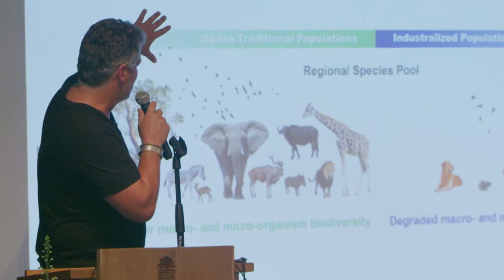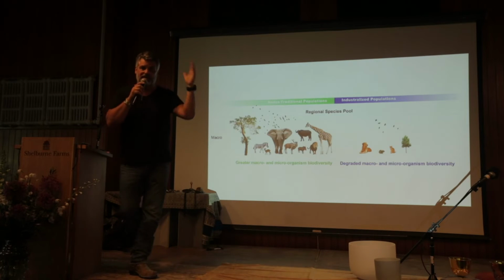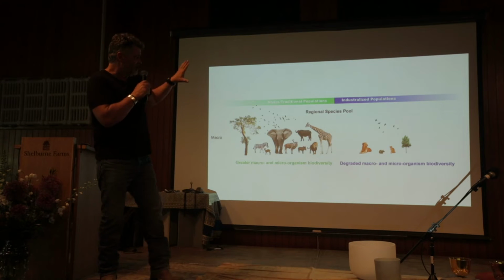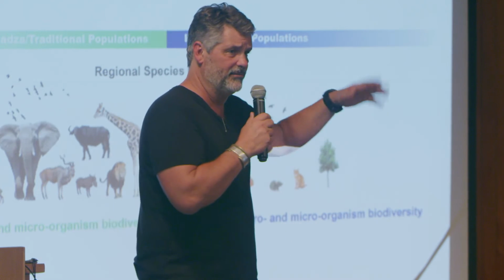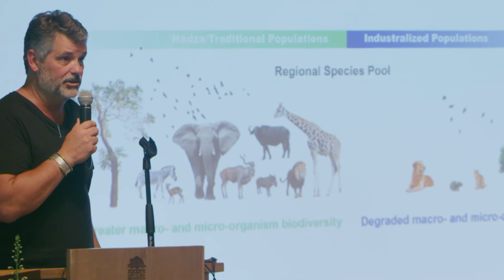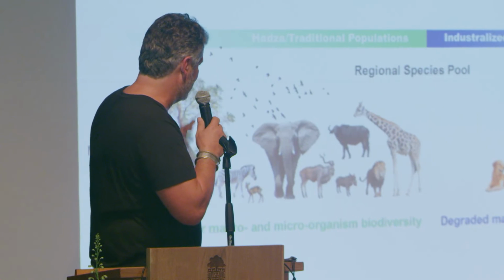So what happens in Hadza land, this is on the green on the left, this is industrialized populations. If you go to downtown London or go to Piccadilly, wherever, there's not a lot of wildlife. There's the occasional cat, scraggly dog, a mouse, a few birds, and some vegetation. You go to Hadza land, or you go to the landscape where our immune system evolved over millions of years, it's extraordinary diversity of animals and plants and birds and on and on.